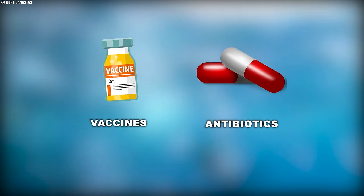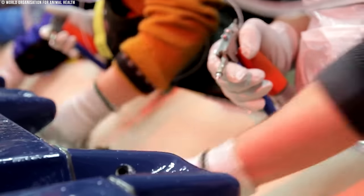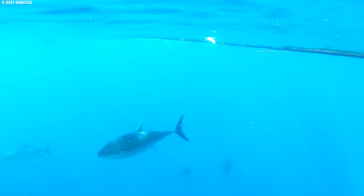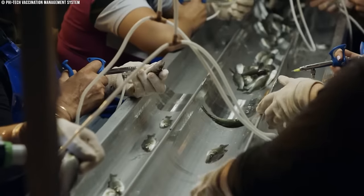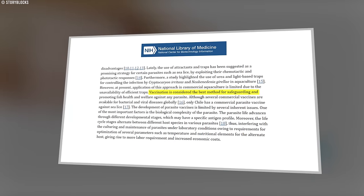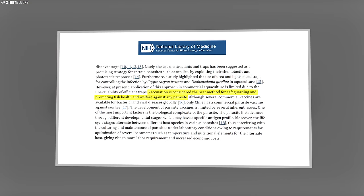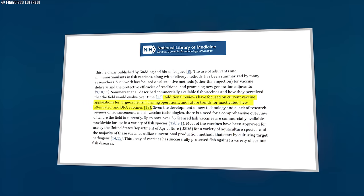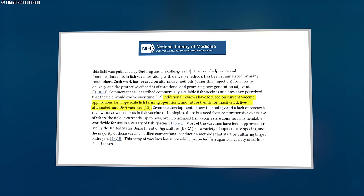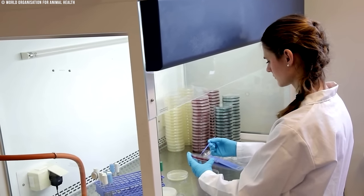In aquaculture settings, vaccines and antibiotics are commonly used to help fish stay healthy and prevent diseases from spreading. Vaccines are given to fish to help their immune system recognize and fight off certain bacteria, viruses, or parasites. Aquaculture vaccines come in different forms, such as inactivated, live attenuated, subunit, and DNA. Each type has its own advantages and disadvantages.